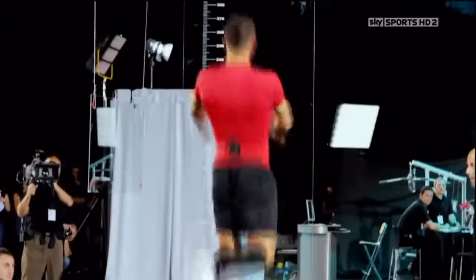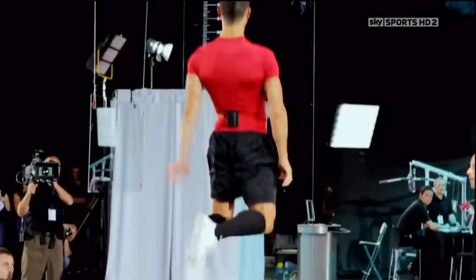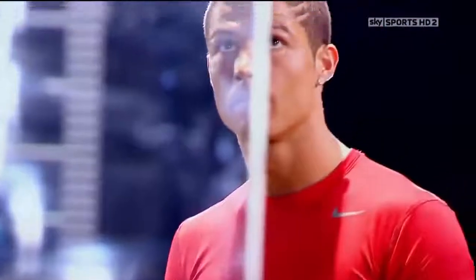When he jumps high, he tucks his knees and his legs up behind under his buttocks. This has the effect of raising the centre of gravity temporarily, but enables him to give this impression of hanging in the air, ready for him heading the ball into the goal. Excellent. Good, good, good. Awesome, Ronaldo. Let's move on to our next test.